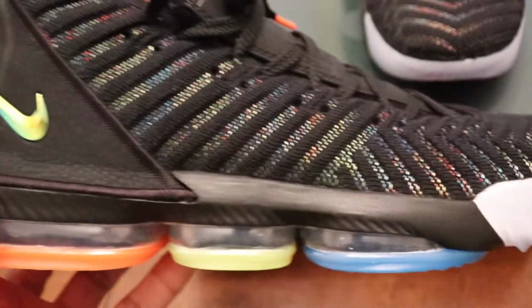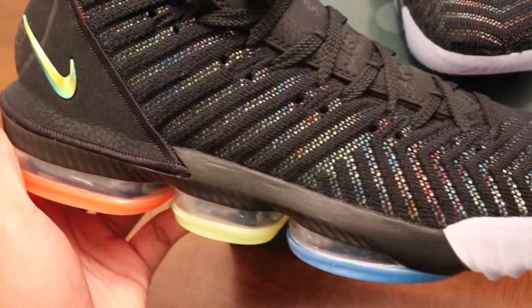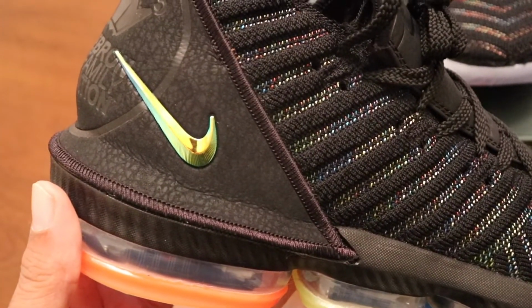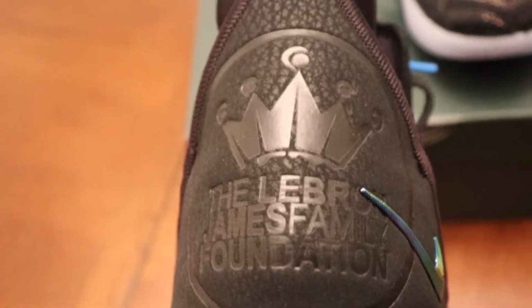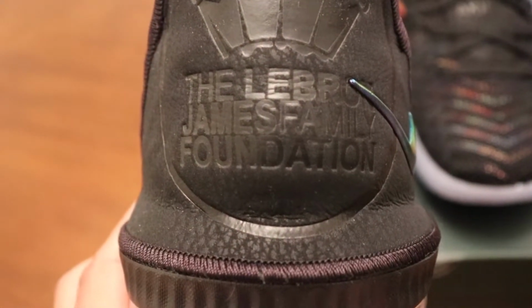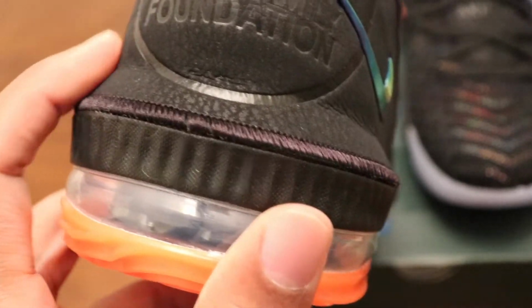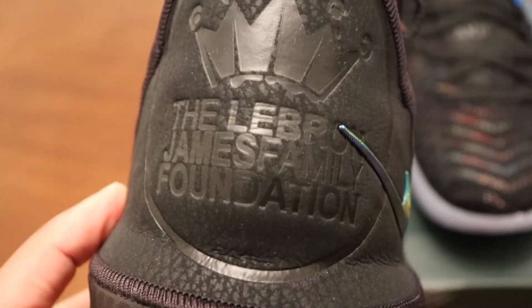Pick this shoe up. Man, do you see the flip-flop and the color change on that? Iridescent Nike swoosh. It was a great touch. I've got a watch that goes with this to the T, an Invicta watch. I'll show it to you in a second. The LeBron James Family Foundation on that shoe. This is a tumbled leather on the back as well to match the tongue.